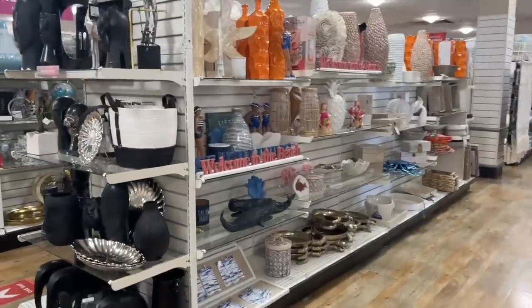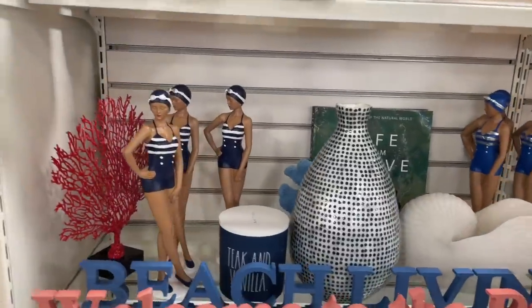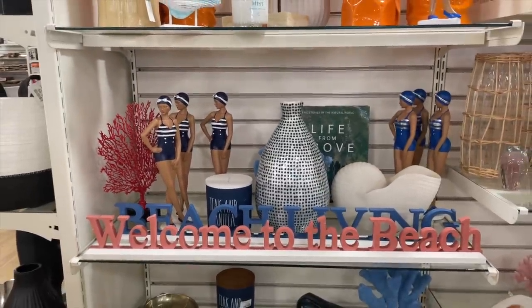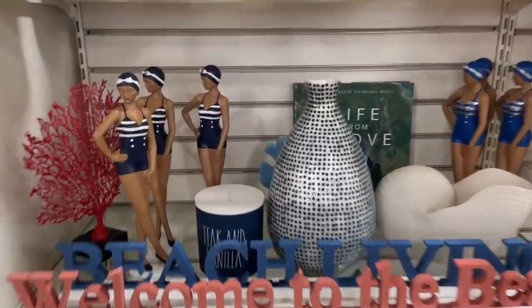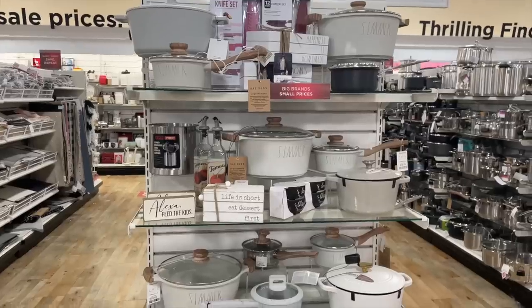Ooh, welcome to the beach. Oh yes, look at this lady in her swimsuit. I wanna be that lady. A candle. Yes, we need to get a candle. Teak and vanilla. I can't open it. No sale. Okay, pots and pans.